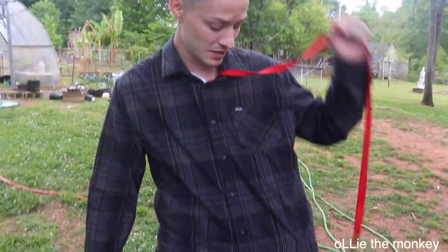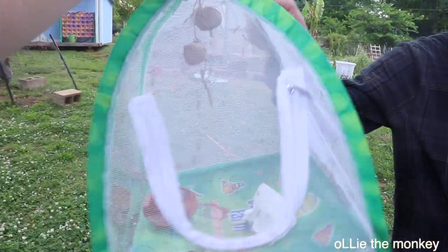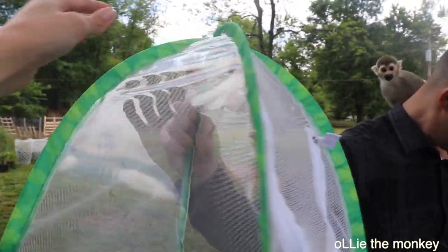Today we're going to be releasing our mantises into oLLie's garden so they can eat up all the bugs. This is the mantis, these are the eggs hanging. I don't know if you guys have seen, they're really little guys. They are really little. But they're really cool to hatch and even have as a pet. They don't bite or sting, they have no venom.